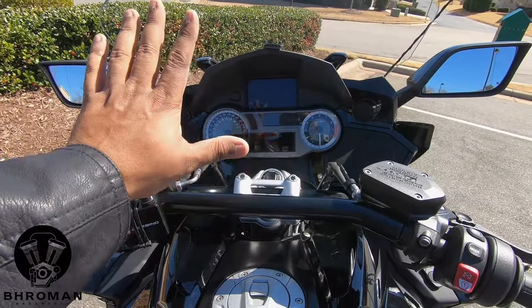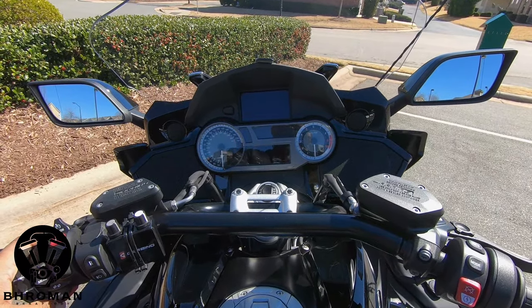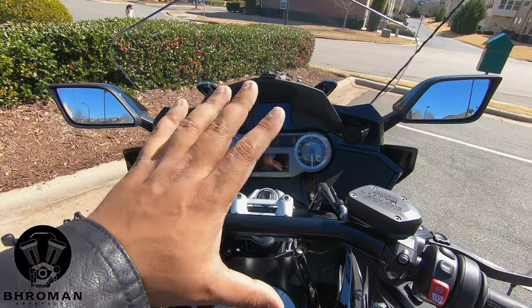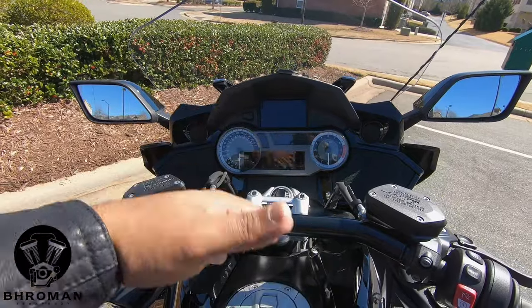This feels a little disjointed, or it might look a little disjointed, like in my Indian Roadmaster and the Harley Ultra that I reviewed. All of that is in one big screen, and you don't have to look at different screens or toggle through different things.